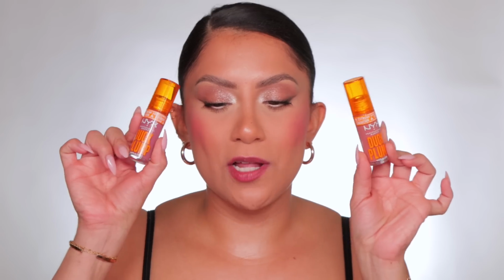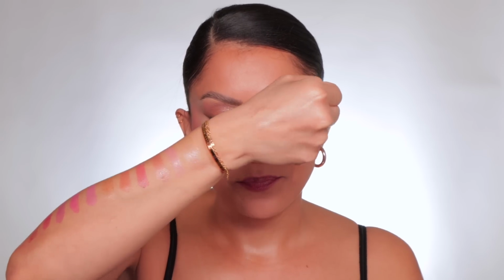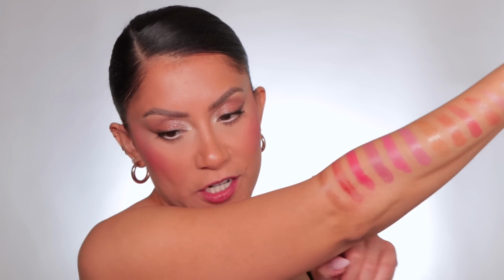So yeah, if you want to know the difference between these, these are more pigmented. This is a gloss and it's plumping. These are more, I feel like, an everyday if you need a little bit of color or hydration. This I would consider more as a lip balm. This is more like a lipstick. These are pigmented in the sense where it gives you color, but it doesn't give you a lot of color, and it will transfer, as you can see. You know, it will come off. It's like transferring all over my arm.